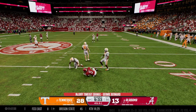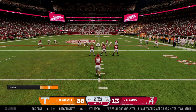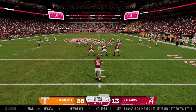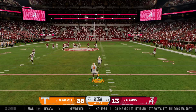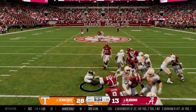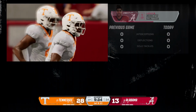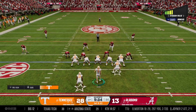Finds his man. It's Bernard. And he couldn't quite get to the marker, and that's going to bring up a fourth down. Looks as if the Tide will punt it away. He's getting a lot of work. Fourth time he's punted tonight. Catches it cleanly at the 20. And they'll get him down after the return at the 27-yard line. This drive will start at their own 27-yard line.